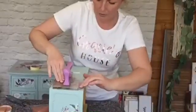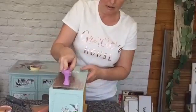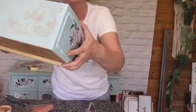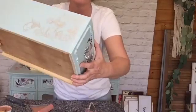I've got a little bit there that I'm just going to do because it fell off. My stamping block's not big enough. And then I'm going to lift it up, and it's beautiful and subtle. Can you see? And there's a bit of shimmer. If I turn it into the light, can you just see the shimmer? Oh, pretty.